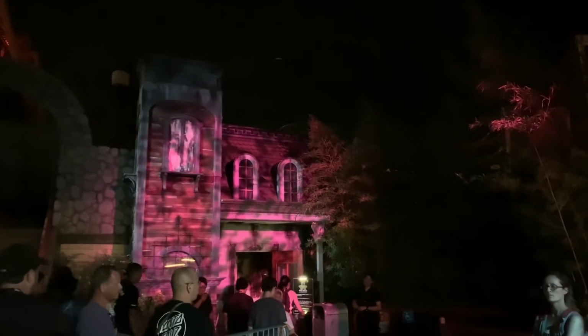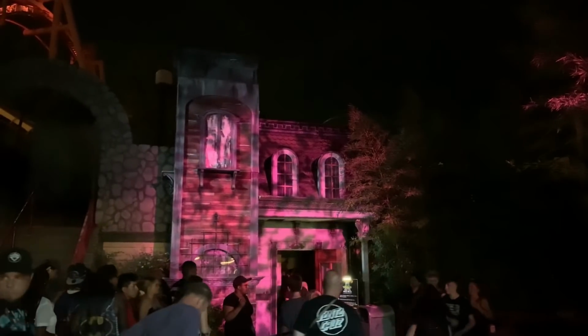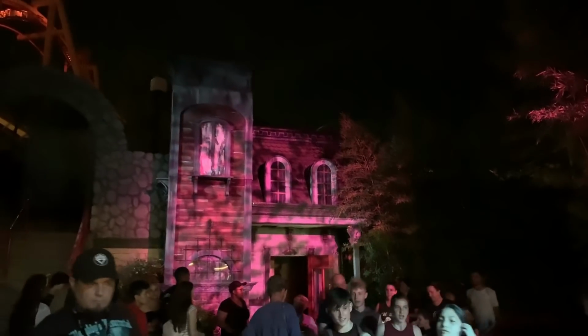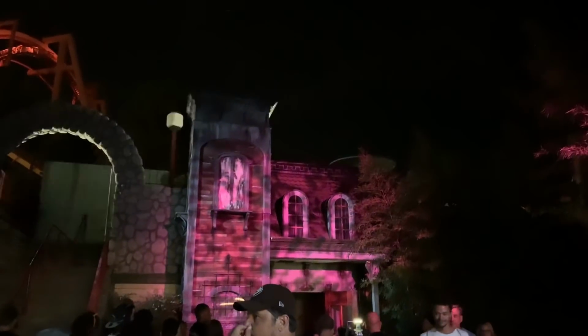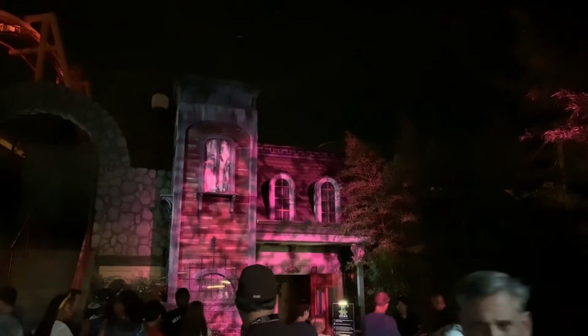Alrighty, our last maze of the night. This is right next to Ninja. This is Willoughby's Resurrected. This one has been here in the past, but I wonder, just like the other ones that have been here, what if they changed anything? Because there's been subtle changes here and there. So how about we take a stroll through this little haunted mansion? That's what it looks like on the outside, at least. It's pretty cool.